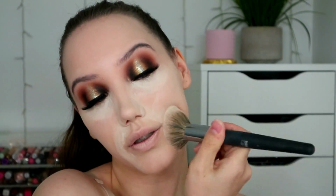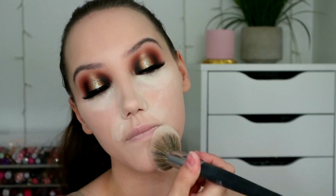I'll use a fluffy brush just for the rest of my face. Oh, it wipes away very easily, which is good. It's not leaving a weird cast behind. It does feel very, very finely milled. Yeah, my face feels really nicely set. Quite often with some powders you have to go on with 2 layers just to really set your face. This one feels lovely and set. It's just a very nice powder. When you rub it on the back of your hand, it just feels almost kind of posh.